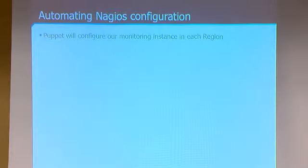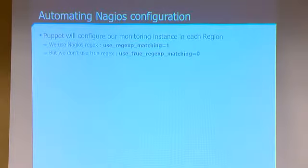So how do we automate our Nagios configuration? For each Nagios monitoring server, we use Puppet. All our Nagios configuration is based on regex matching. So we heavily use DNS to figure out what's going on in your infrastructure and try to organize things. So we'll have config files that say all hosts looking like MySQL something will have this kind of alert defined. But we don't use true regex matching everywhere, because for some alerts it's purely a tuning question. We don't need to have regex for everything, so we just use it when it really looks like a regex.